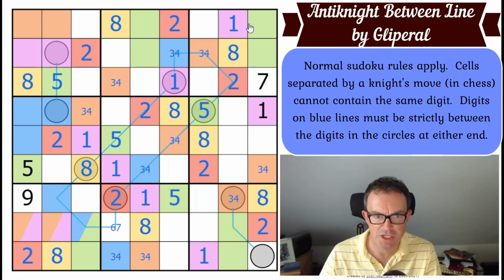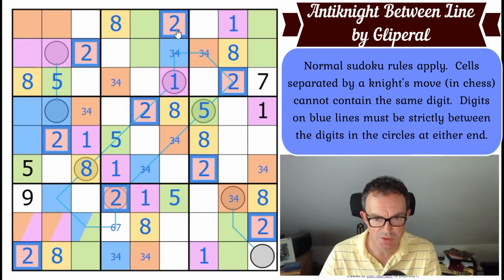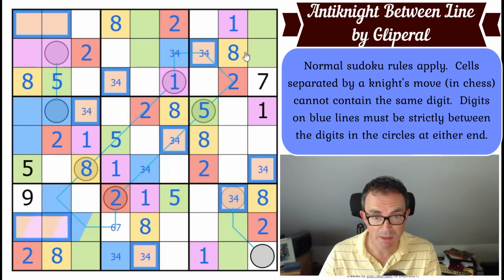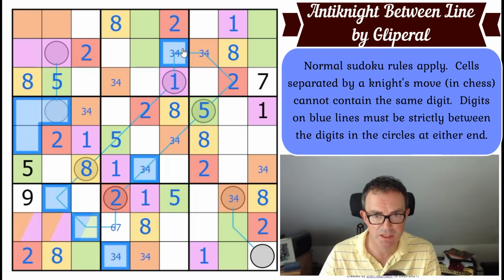Are there any digits that I've not really exploited enough? Ones. I feel like I've done... I can't see how to resolve those ones. If it's resolvable, apologies. The 2s I've done. What about the 3s? Or the 4s, whatever these are. Is there a knight's move? I don't see anything. So let's try the blues.